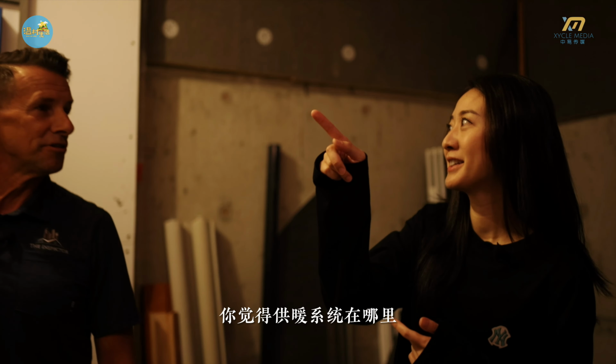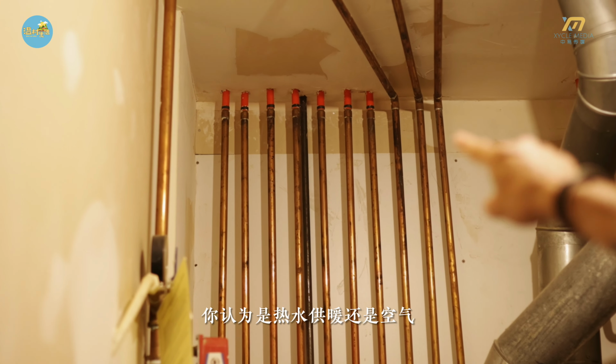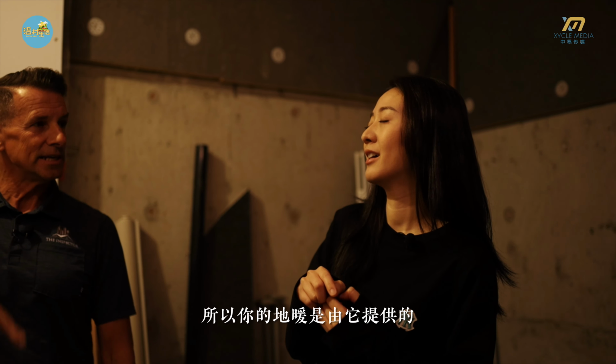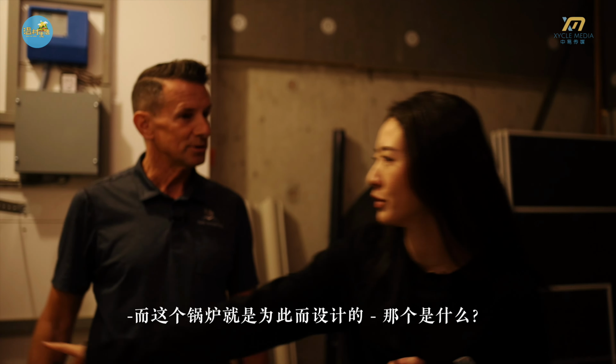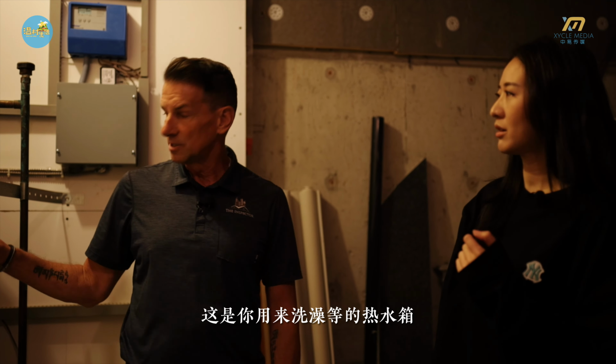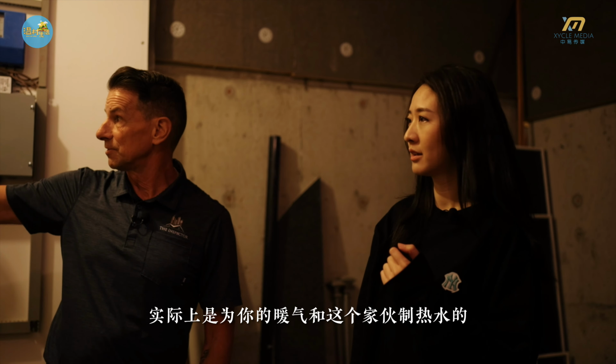So what do you think the heating system is then? If you've got pipes like this, do you think it's hot water heat or air? I can't tell. It's hot water heat. Okay, so you have in-floor radiant heat. What is that boiler for then? This is your hot water tank for having showers and such. And that boiler is actually producing hot water for your heat and for this one.